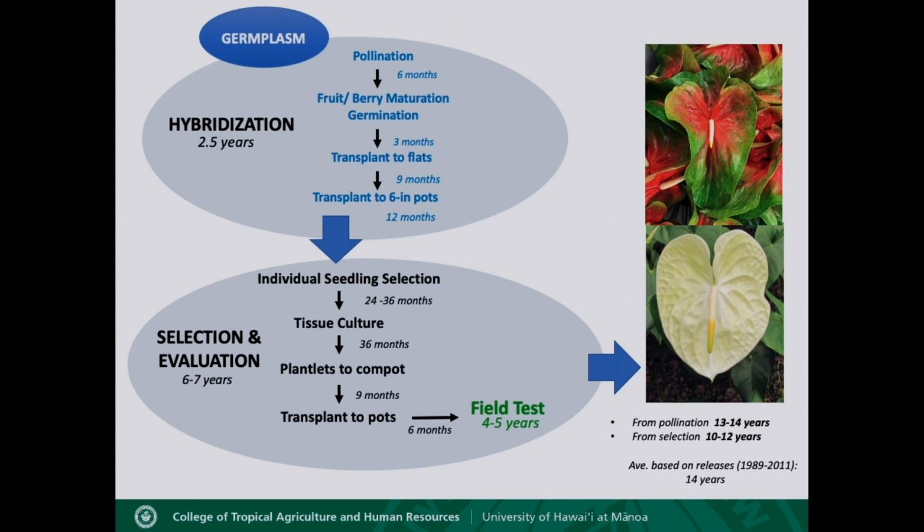Okay. So anthuriums, let's talk about our first crop. Anthuriums, you've heard this many times, but repetition is good. It's a crop that takes a long time to develop. We'd like to have it develop faster, but it takes about 13 to 14 years from pollination to develop a new variety. Yesterday, we visited a bromeliad breeder, and it took about 14 years to just get a mature plant. So 13 to 14 years for a mature variety is fast compared to 14 years for a mature plant. So everything's relative.